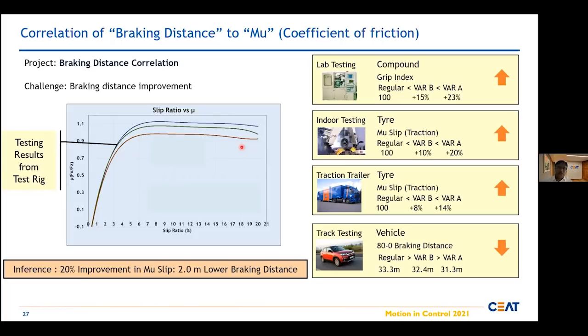Here the relationships we could establish very clearly. A higher grip compound tends to give a better braking distance. It's an empirical relation, a thumb rule, but we could establish that a 20% improvement in the peak mu value gives around a 2-meter improvement in braking distance. These are all part of our development. But while it is improving the braking potential, we also need to ensure this is not leading to higher wear or any other issue.